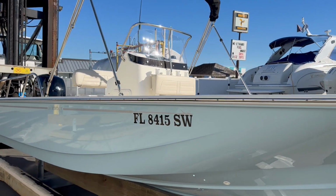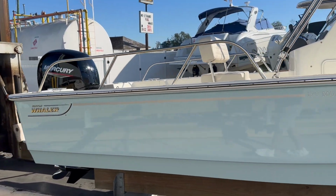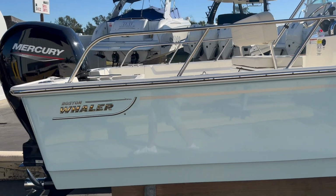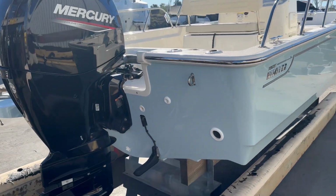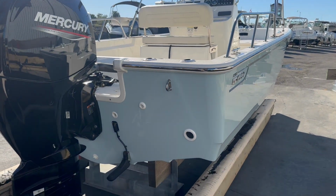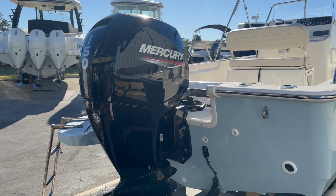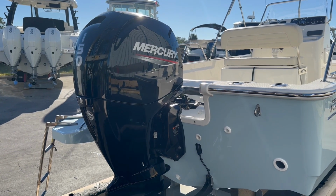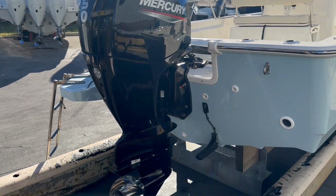This is one of my new listings here. This is an exceptionally clean, one owner, Boston Whaler 19 Montauk. So what we'll do, we're gonna kind of go through the boat, point out some of the cool features on it. This particular one has the 150 Mercury 4-stroke. All service is up to date and quite a bit of factory warranty plus platinum coverage warranty on it.